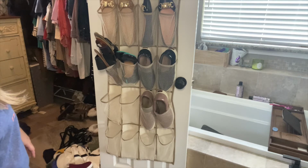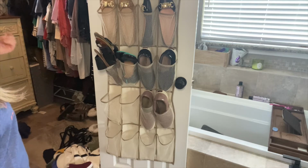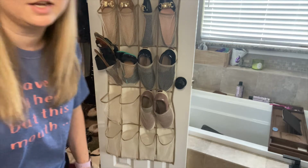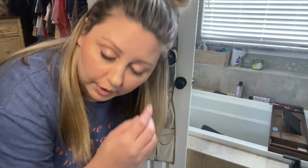I guess my boots would be the next thing I go through, but it's a really hard decision, so I'm not quite there yet. I do have some gray boots that I'll probably get rid of because I never wear them. But I'll probably resell them on Poshmark.